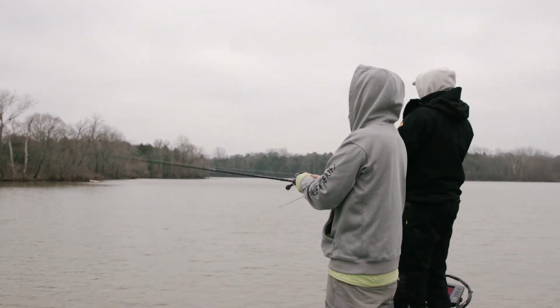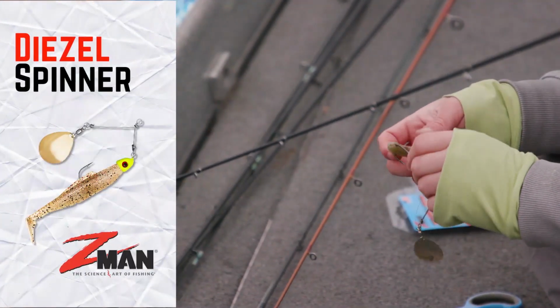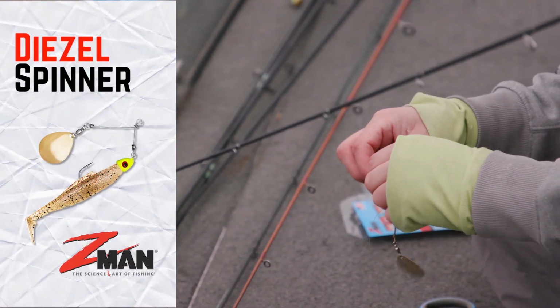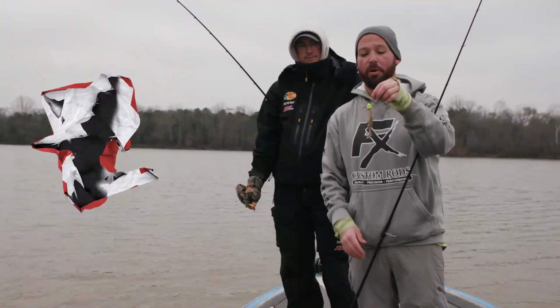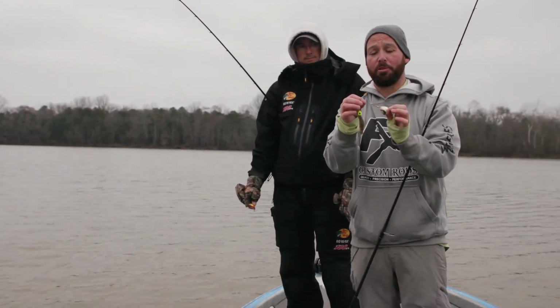So today I'm using the diesel spinnerbait from Z-Man Fishing Products. I'm using one with the chartreuse head and with red flake in the paddle tail so I can easily see it and the fish can easily see it in the stained, dirty water we're in right now. Also, it has a Colorado blade on top, so it creates a lot of noise and turbulence in the water.